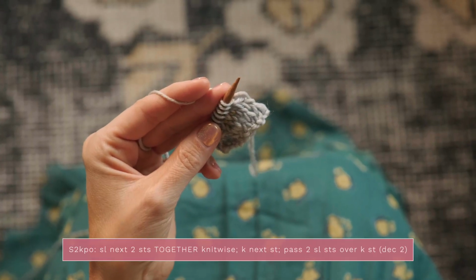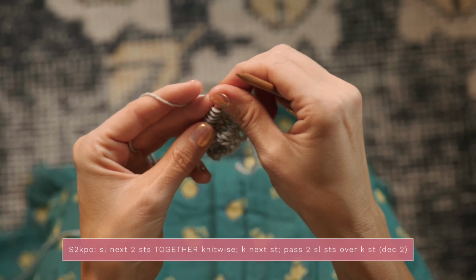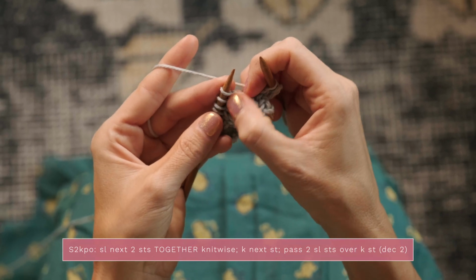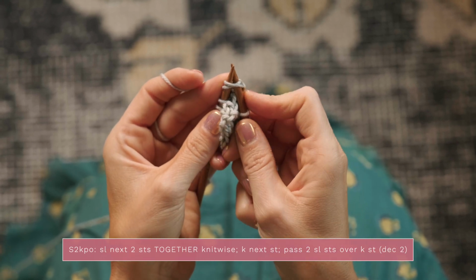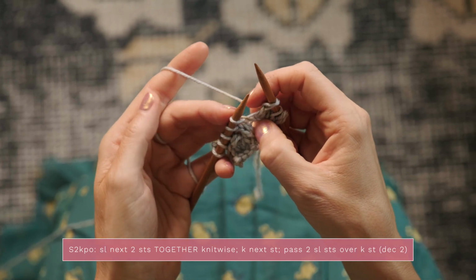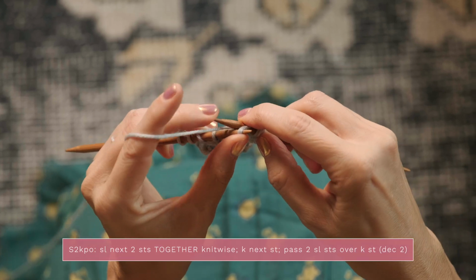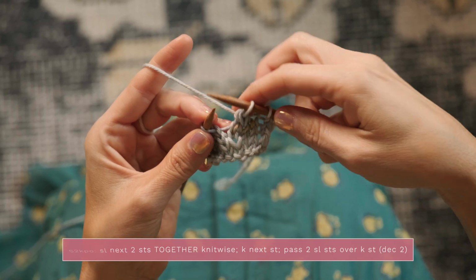Next, we're going to work an S2KPO. So we're going to actually decrease 2 stitches. You're going to start by slipping the next 2 stitches together as if you were going to knit them together. So like so. Then you're going to knit the next stitch, and you're going to pass these 2 stitches, just grab them with your left needle, pass them up and over that new stitch, and you've decreased 2 stitches.